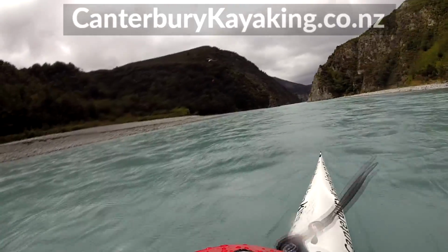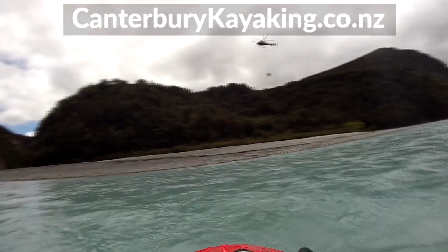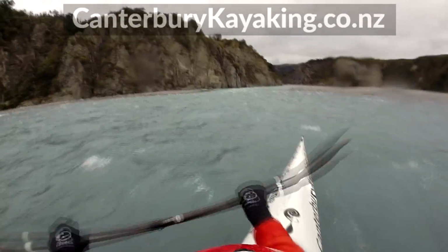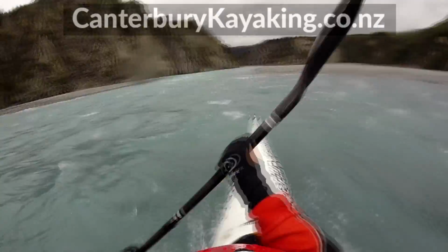You can see the helicopter going to throw some water on that fire, which has ripped through the gorge a couple of days ago. There's a big forest fire, so they are still cooling that down, doing a good job.